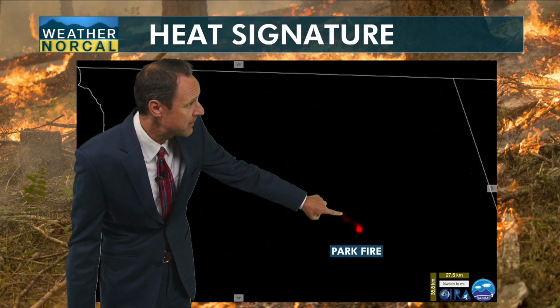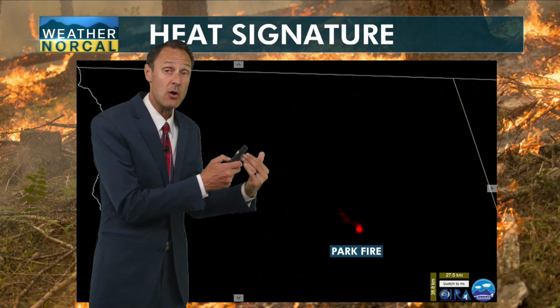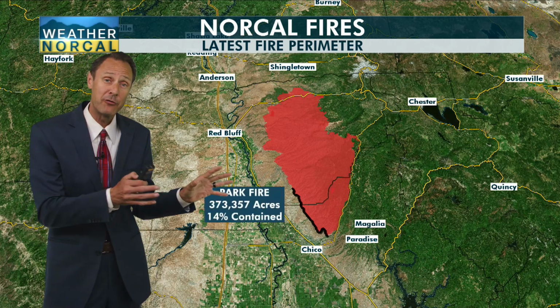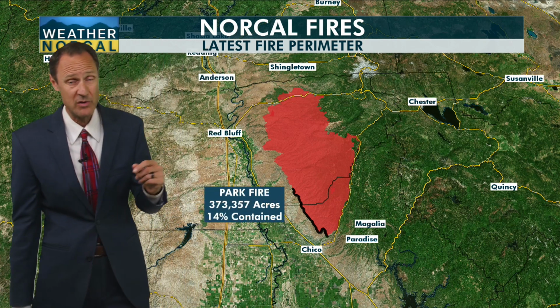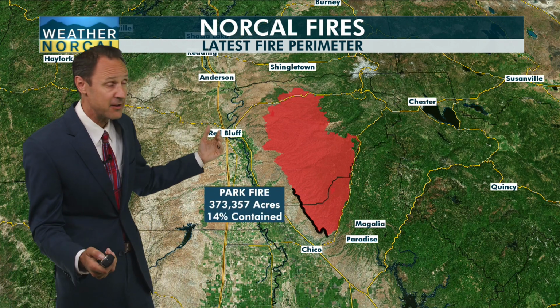You can kind of see a little bit of that hot spot to the north and east as well, but that's still showing that we are still seeing a hot spot. And it's been the case overnight. The last few nights, we've actually seen really not much in the way of those hot spots, but of course, tonight, those winds did stick around a little bit longer than expected. Taking a look at your latest fire perimeter.